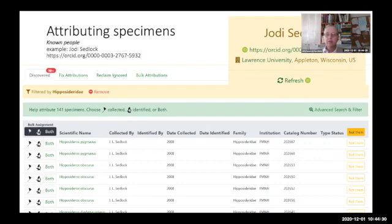So if Jody Sedlock goes into ORCID and adds that they're also known as J Sedlock, or maybe have a middle initial, and then they were to click refresh, then those details would potentially show up here. But again, when you're a live person, only you can let David know that it's okay to make your profile public, or you can do that.